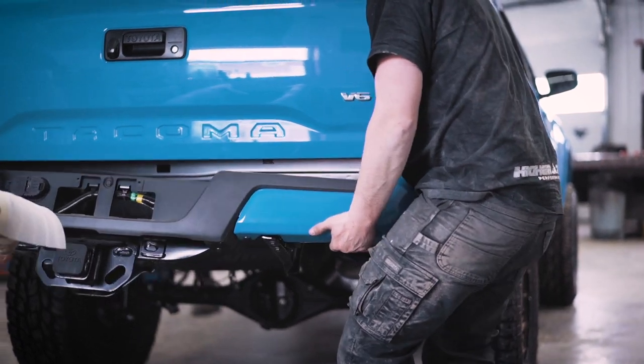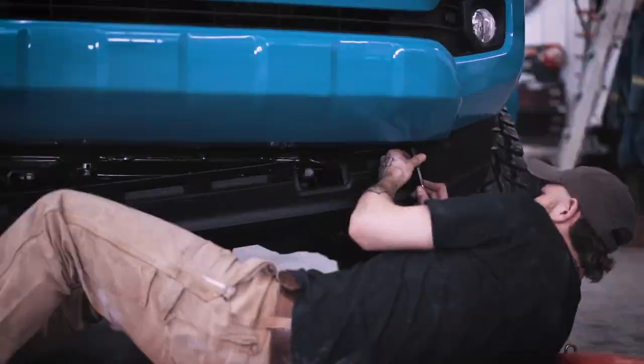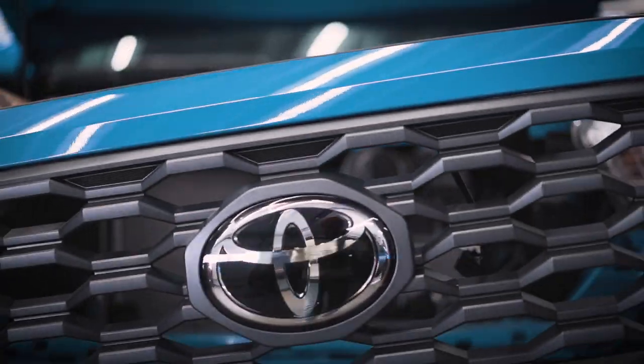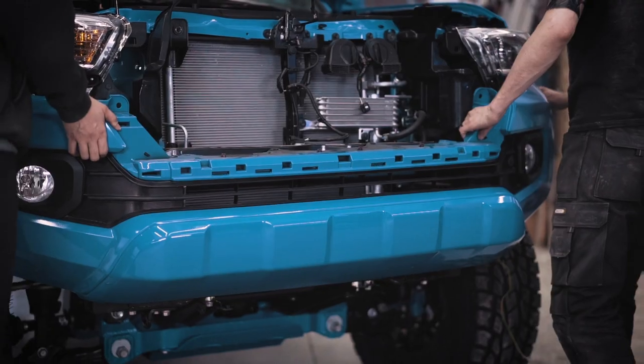Design for teardown. Deconstruction's always one of those trickier parts on something that's brand new. There's no instruction manual on how to pop clips, how to take things apart. So we slowly deconstruct it, figure out what we're gonna do to keep it the way that we need it. So that way when we take it apart and put it back together, we're exactly where we need to be.